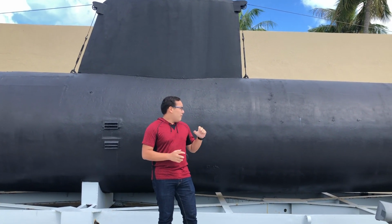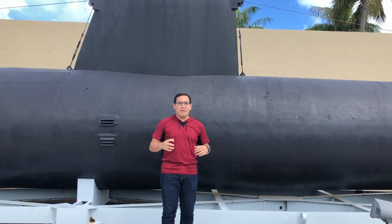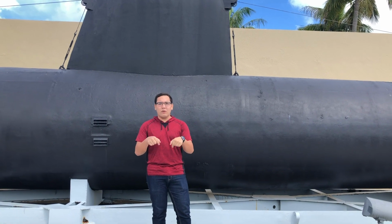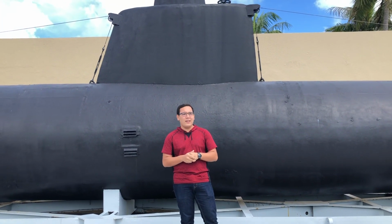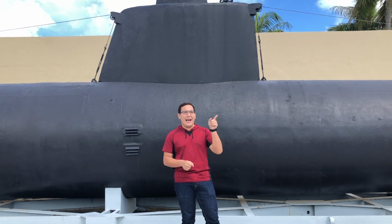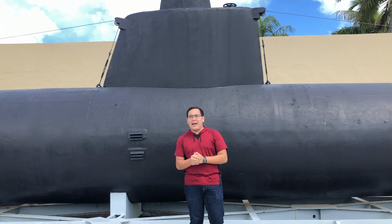So yeah, this is the submarine, and inside we were mostly covering how they came here to the Orote Peninsula. It was exactly December 10th, 1941. It was here at Asan, and the other one was at Agat. So those are the places where the Japanese troops landed.